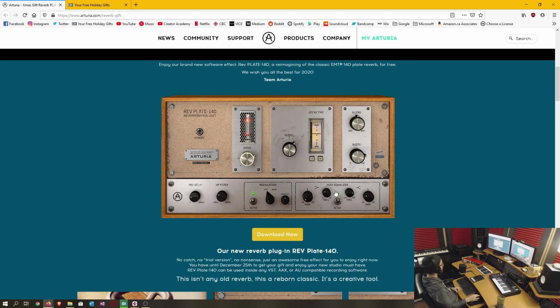Looks like it has a post EQ and some modulation, a pre-delay, a high-pass filter, so this does look very powerful. There's even a width knob and a drive knob.